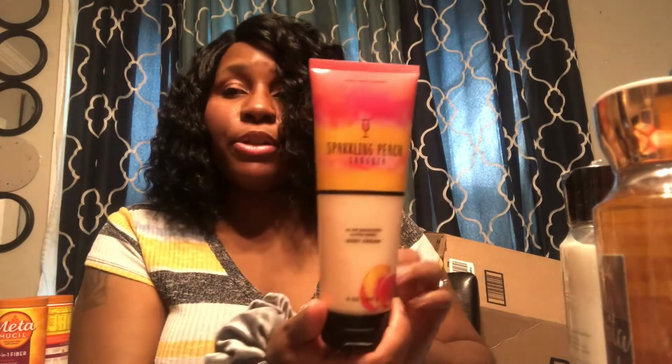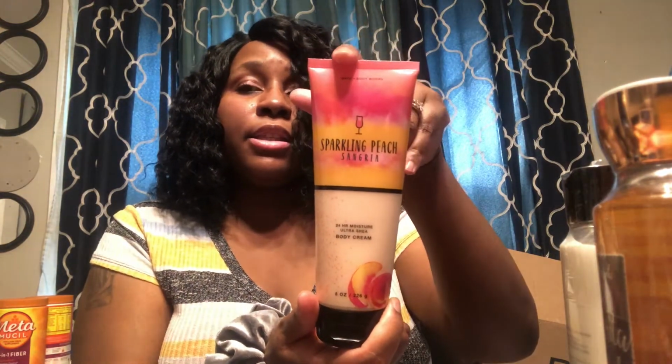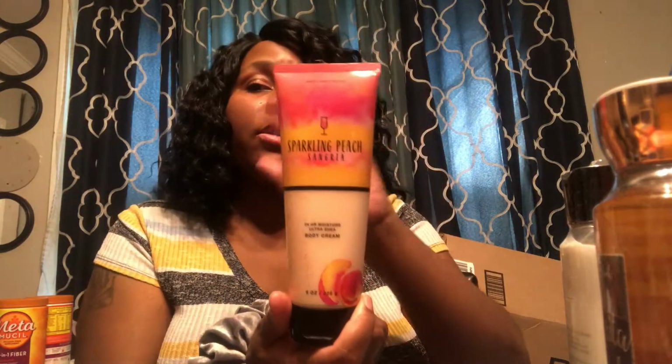This is giving me more than peach. I love this. Out of all of them, I think this is one of my favorites. That smells really, really good. You guys, this smells super, super good. If you have not tried it, this is an A+, like 5 stars.